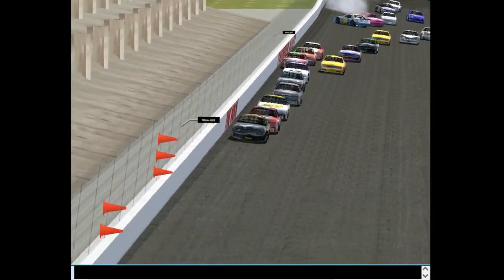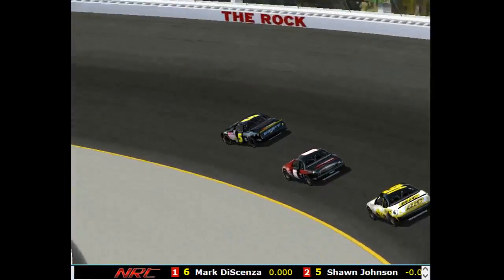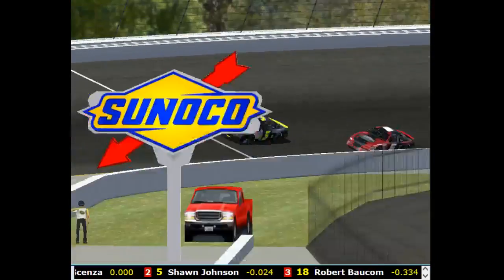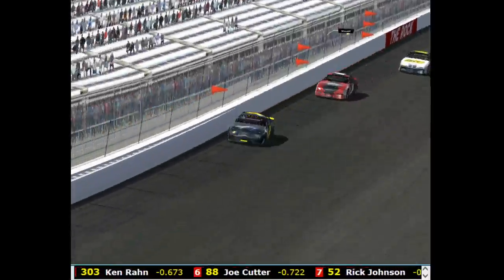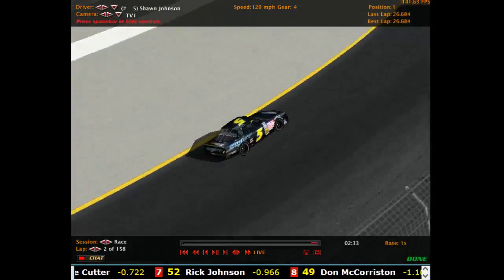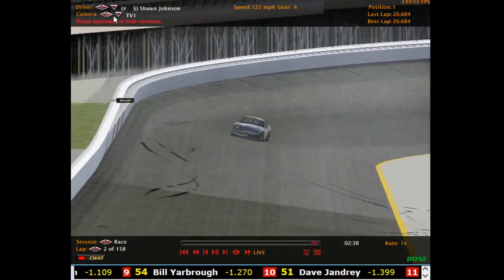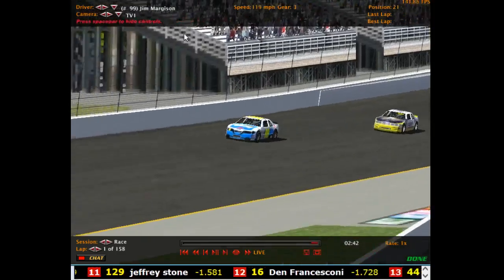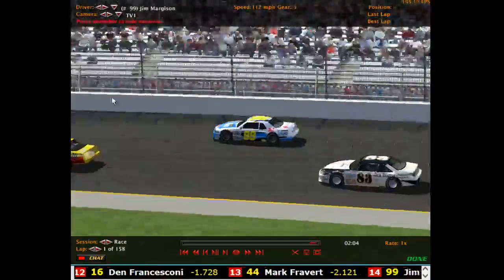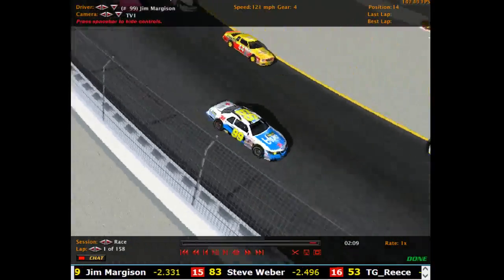And we see trouble immediately with Pops Margison getting into the wall, and looked like some hard contact there in the back. Yeah, the caution is out, so let's take a look at that. Wow, that's immediate problems right off the start of this race. And there we see Pops taking the green flag.